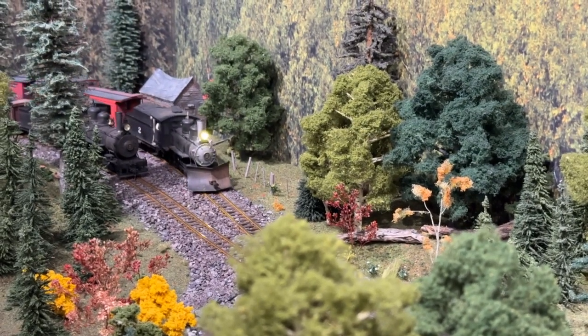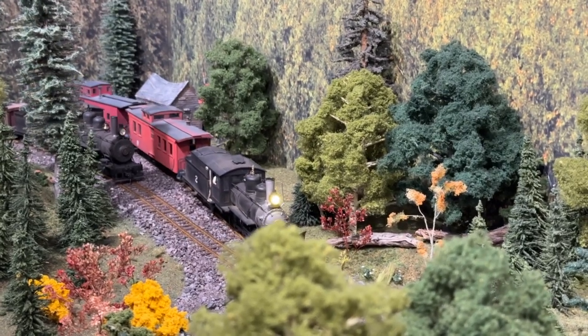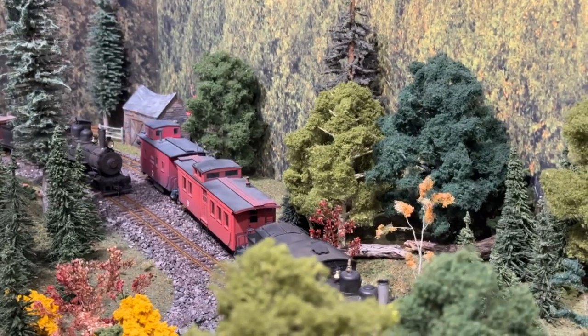Now, locomotive number 2 has an interesting tender. You can see it's a winterized tender. It's actually got a cover over it with some hatches, and then obviously there's a big snowplow on the front.